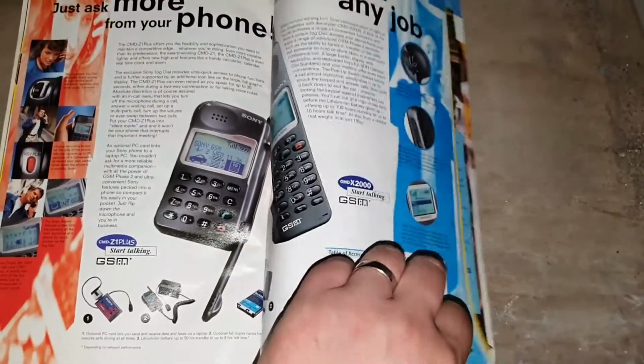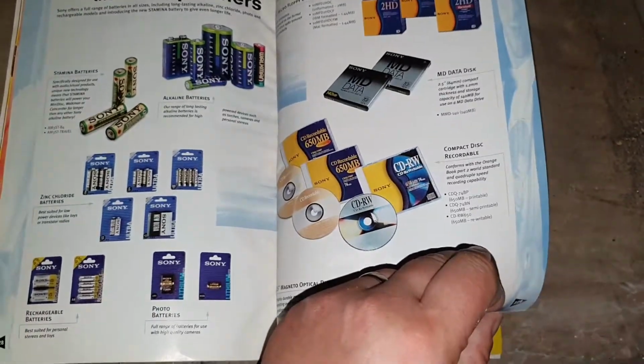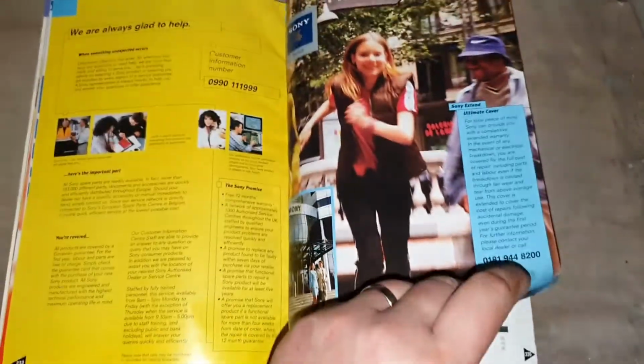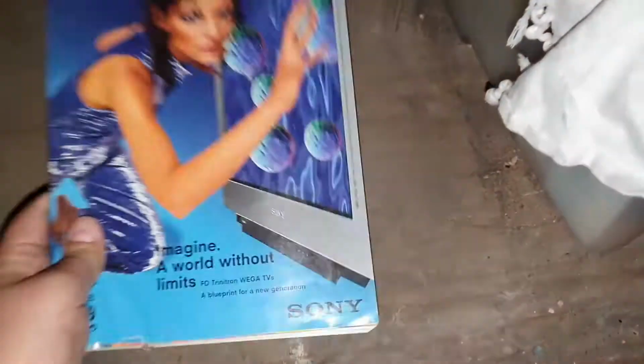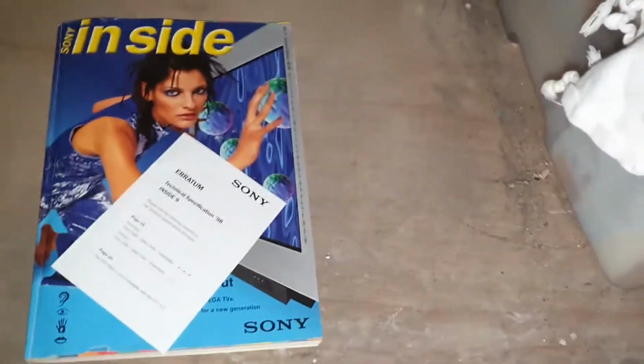Sony became Sony Ericsson when they purchased Ericsson, and now they're back to Sony again. So I think they've actually dropped the Ericsson brand, but Ericsson were quite a prestigious company at the time, certainly for mobile phones. And there we go, that is that.